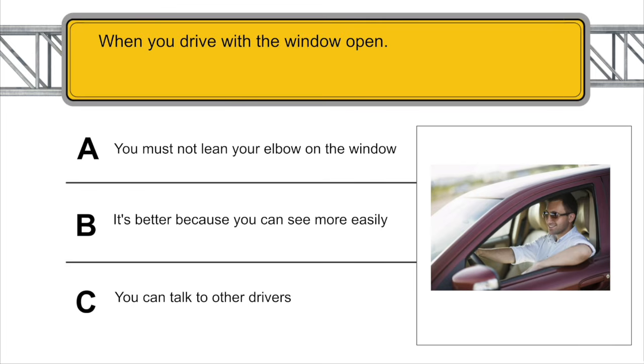When you drive with the window open, you definitely must not lean your elbow on the window.